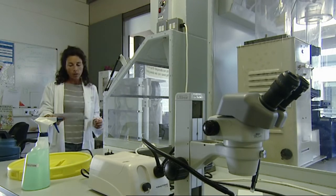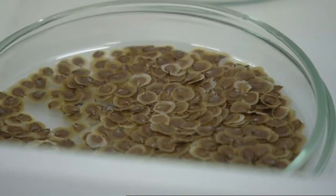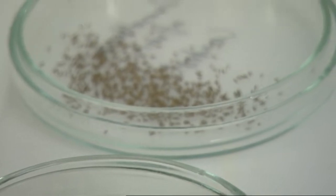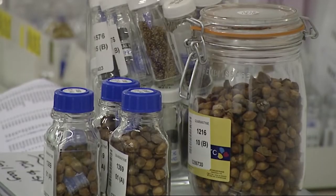You could say on a sunny day, at the risk of incurring the wrath of others, that the sun never really does set on the Millennium Seed Bank project. Somewhere in the world it's light and people are doing their best.